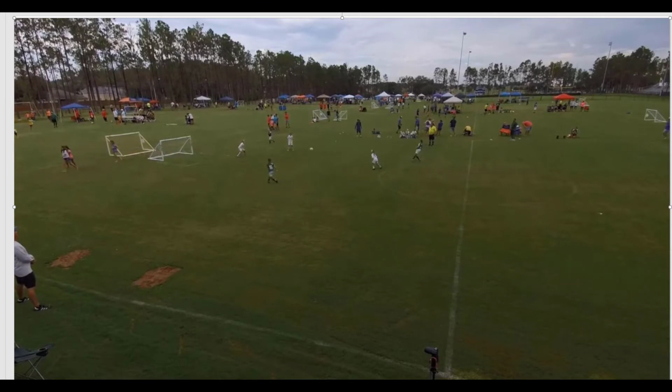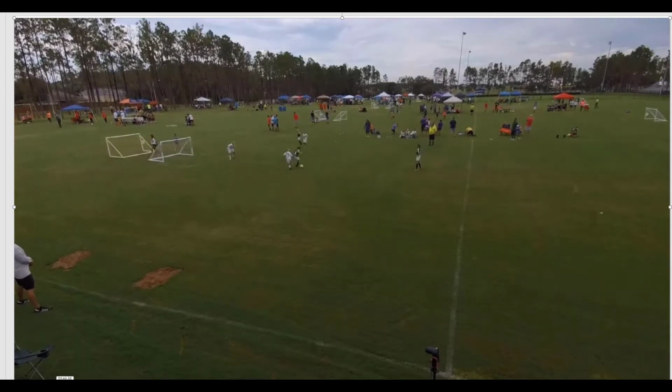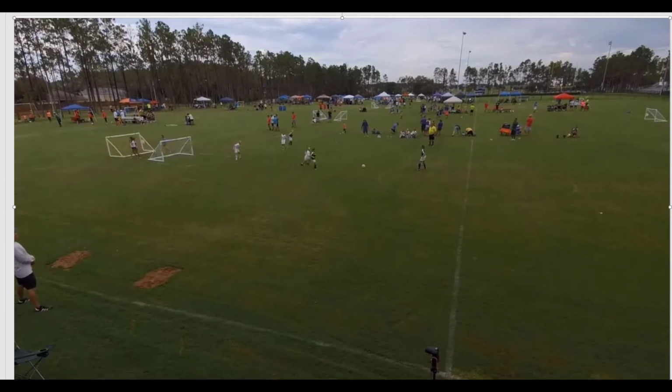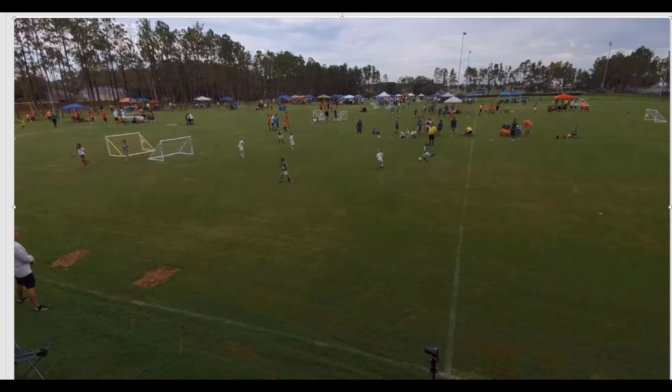Okay, and Bryn held off at the end. You saw it right there. Instead of applying the pressure, she's got to keep going. She stops, turns. That allows the girl to get off the shot.